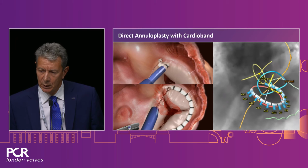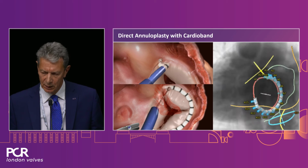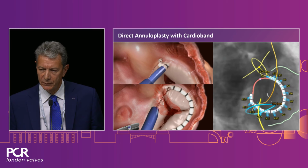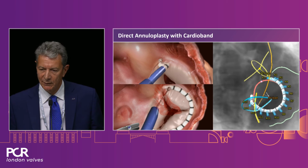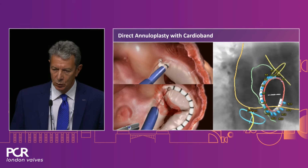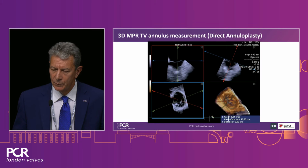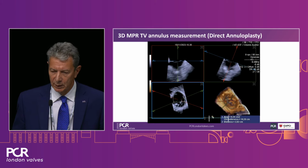As we know, the cardioband consists in placing 15-16 anchors along the border of the tricuspid valve, and then we put the system in traction, reducing the distance from the lateral to the septal border of the tricuspid. The first step is an in-phase view of the valve.